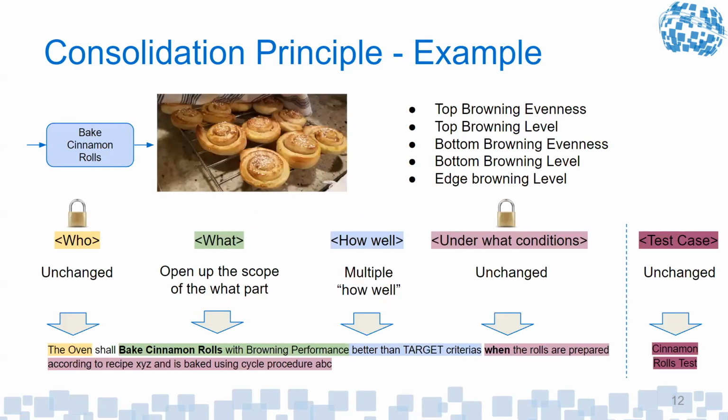So what would that look like? If we would open up the scope a little bit on the what part, we could do that. For example, if you see here, we have top browning evenness, top browning level, bottom browning evenness, but all of these things are on browning performance topics. So that's kind of the thought. We want to make a statement about browning performance. We're not being as descriptive on the what part, but we're still managing it responsibly, if you want, to not open it up too much.